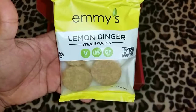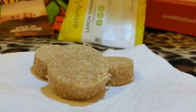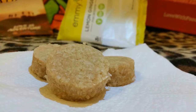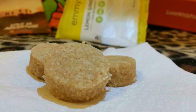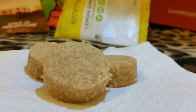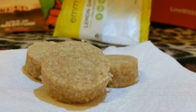Lemon Ginger Macaroons by Emmy's Organics. So these were the most surprising to me. Usually if something has too much ginger, I tend not to be a fan of it. But these really surprised me. The lemon counteracted with the ginger, and there's also coconut in there. It has that coconut chewiness to it when you're eating it. And all 3 of those combined, it evens out so wonderfully. The ginger complements everything in the end.